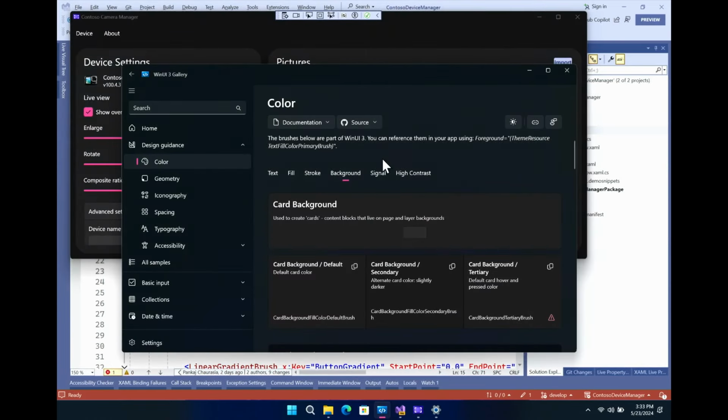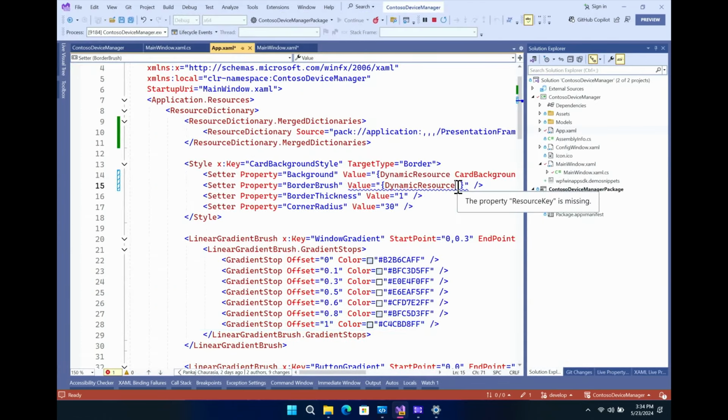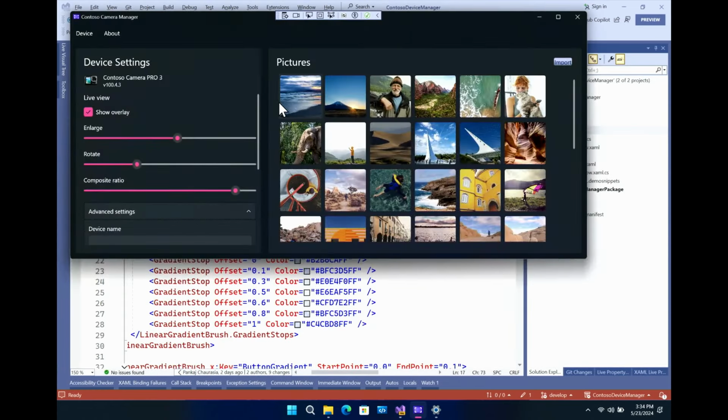I just love this hot reload. I don't have to wait for the app to compile again and come back. Card stroke default color brush. Yep. This will work for colors, but also the things that we saw on the type ramp. All of those text styles, you can use both in WinUI and WPF as well. That's really nice. Let me close this and see how my app looks.